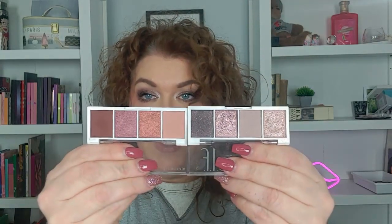Okay. Next up, I did a full face of e.l.f. And I used both the Rose Water and the Berry Bad. I'll open these up because there's a glare. The Rose Water and the Berry Bad. The Rose Water I've had for quite a while. The Berry Bad was a recent purchase, so that when I was preparing for my full face of e.l.f., that is what these look like. And I thought that they would make a good palette together type thing. Although these are very cool, and these tend to be a little bit more warm.